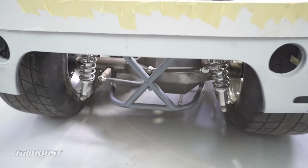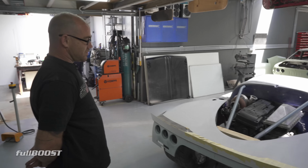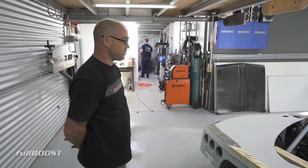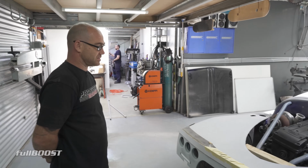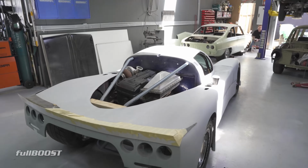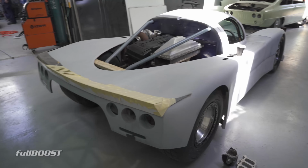What are you going to do with the electronics side of this? I was talking to Michael at Quick Bits Sticks. He's probably going to deal with that side of it for me. He's thinking about going the M-Tron. Oh, yeah. Because I do want to run torque management and everything.